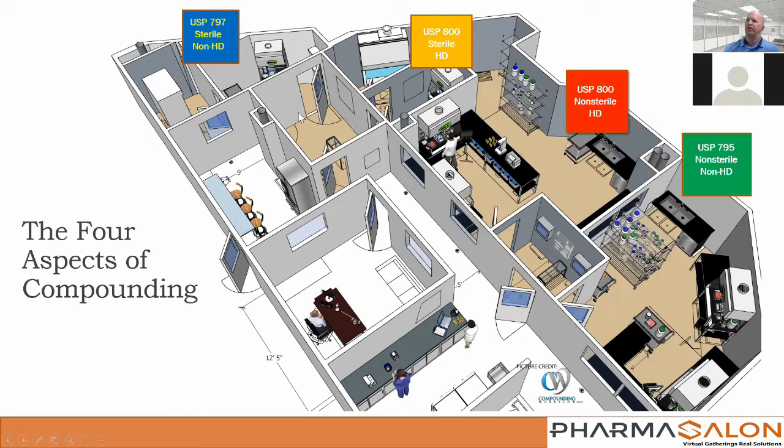Now, moving into our ante room on the sterile side, I can go to my pre-sterilization weighing for my sterile non-hazardous before I go into my buffer. And then on the hazardous side, again, pre-sterilization weighing before I go into the final buffer. We now know this is high risk. That means we're starting with a non-sterile API before we go and do final terminal sterilization. So I show you this model, not to impress you with my 3D graphic skills, but to show you that even though we've got 4 quadrants or 4 different aspects of compounding, what we could actually be looking at is a series of different rooms, to understand how we break these parts apart.